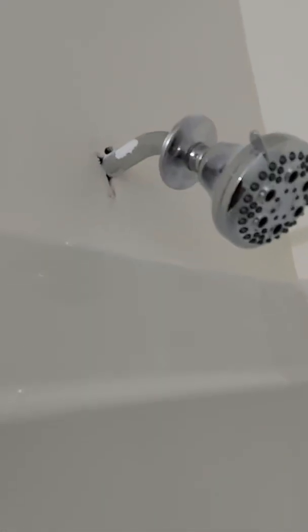Very nice tub. They put the shower towel rack in today, but it's for tall people, clearly. I guess we have that set up for the shower head. Maybe that plate goes up. Yeah, that plate goes up, so that'll have to be attached.